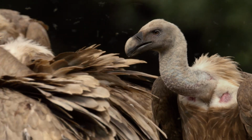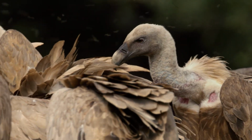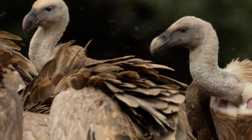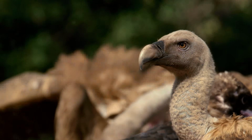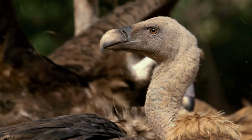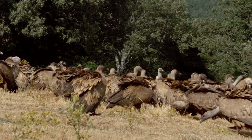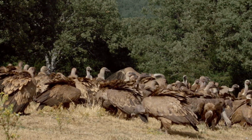This time, the carcass must not have been very big because the banquet has ended quite quickly and many of the vultures didn't even get a taste. The remains that the vultures had found belonged to the foal that died during birth, and its scant 25 kilos weren't enough to feed this horde of scavengers.